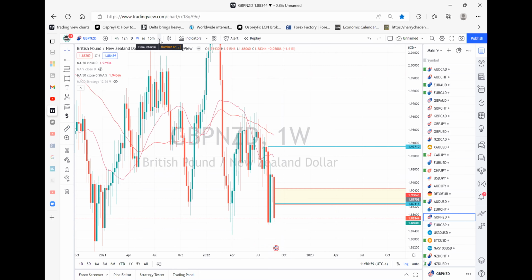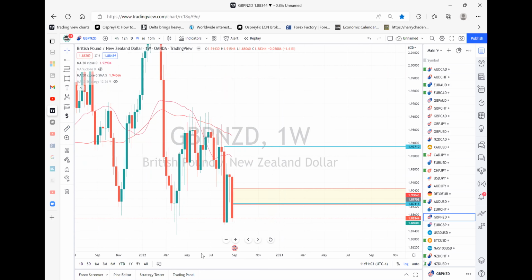Wait, can you pause right there? Can you pause? Don't go any further on the weekly. Okay. So it's playing with that order block to the left. So in my mind, I can retrace back up. I can see it retracing back up to that order block. Okay, go ahead.